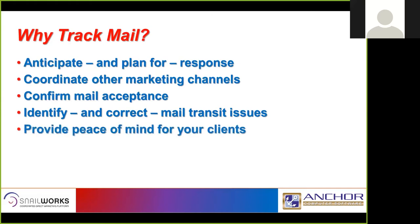And last but certainly not least in this list, and this is hardly an exhaustive list of benefits, is to give peace of mind to your clients. A lot of times people just want to know the mail got delivered. And that's one of the things that mail tracking does. In some ways, that may be the biggest benefit. And certainly we see the best mailers in the country tend to just automatically include mail tracking because it's a natural way to follow the last part of the process.